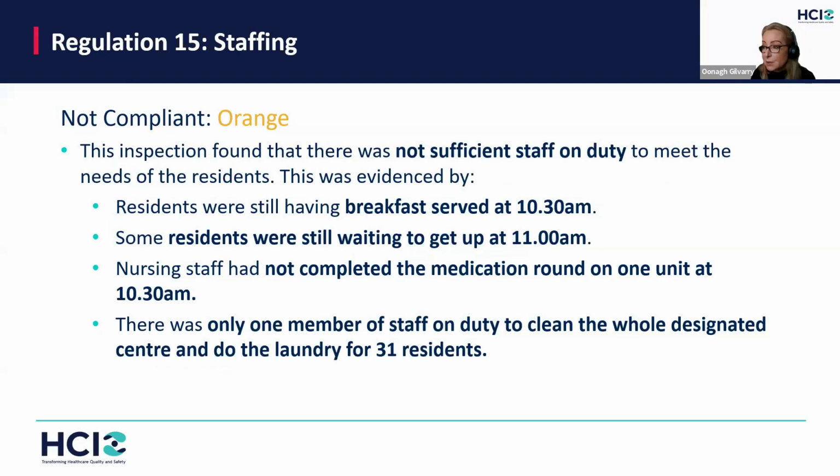Other examples under that were, again, not sufficient staff on duty, residents having breakfast at 10:30, residents still waiting to get up at 11, nursing staff not having the medication round completed by 10:30, and only one member of staff on duty to clean the whole designated centre and do laundry for 31 residents.